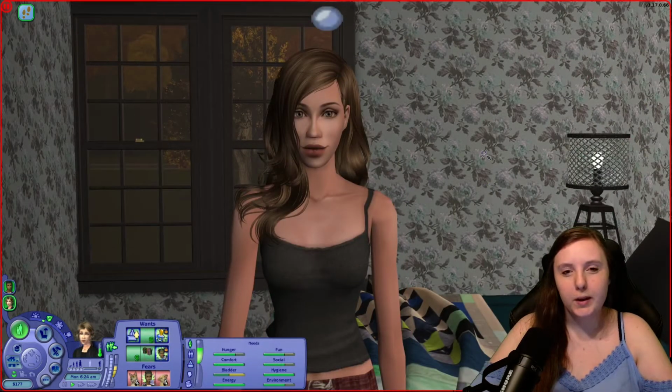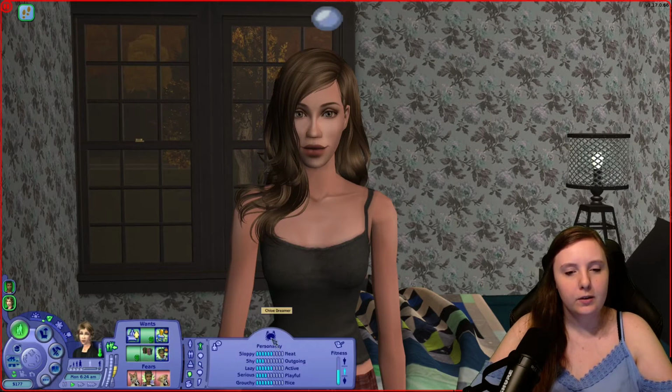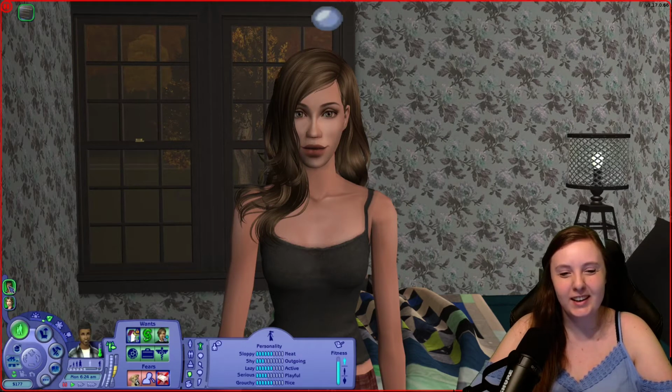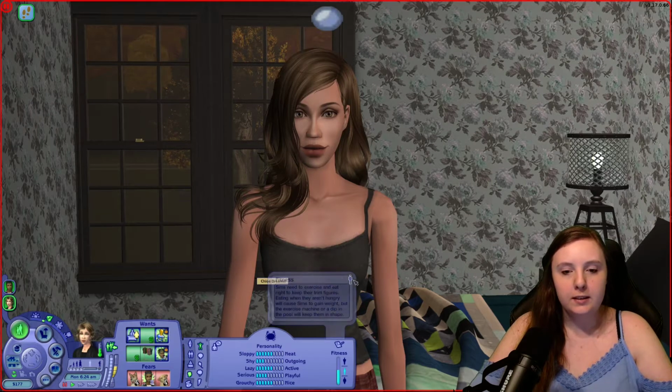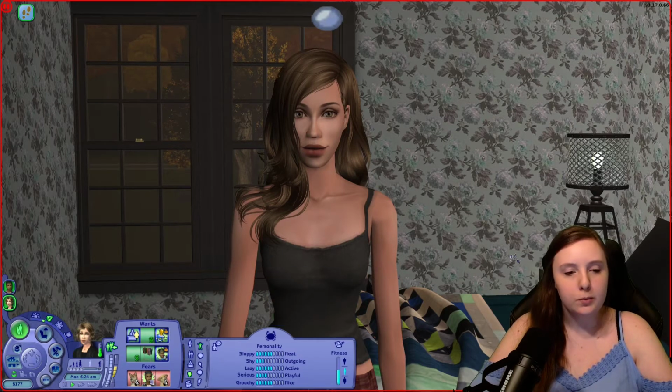Then we have Chloe. She is a family sim, and her star sign is Cancer. So she is actually really, really similar to Dirk in personality. If we compare the two, they are actually exactly the same. That's interesting. I hadn't seen that before. But they have different star signs. She is in between fit and overweight, so she's normal weight.